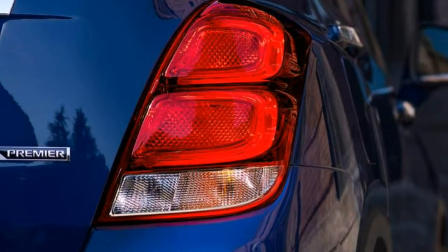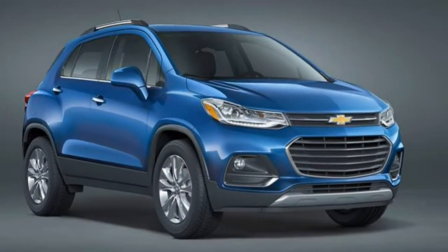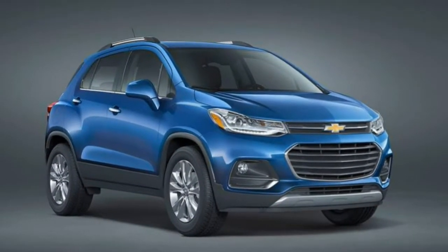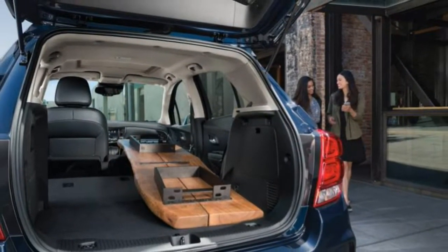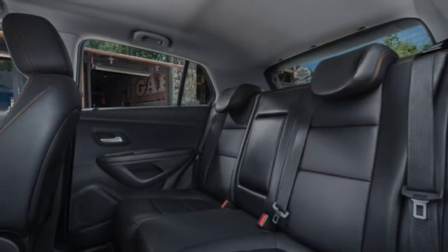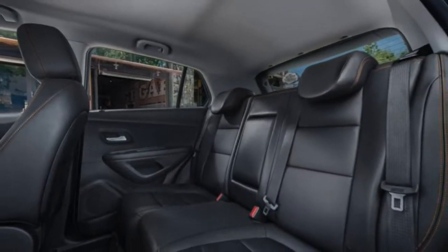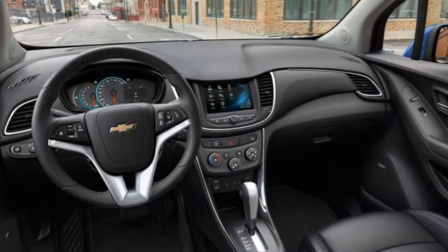The sporty Mazda CX-3 offers an engaging driving experience, while the Honda HR-V is surprisingly roomy and versatile. Buyers seeking a little more ruggedness might try the Jeep Renegade or the go-anywhere Subaru Crosstrek, which offers a comprehensive suite of driver aids and active safety measures.